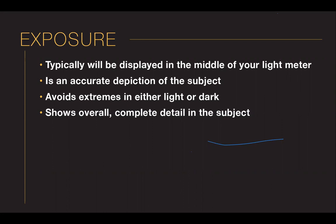So depending on if you're shooting a scene that only has one bright thing, or everything's bright, you can adjust for that, but you're going to have to do some trial and error to see how it works with your camera setup. When you look at it, is it really giving you an accurate description of the light and the detail of the subject? Is it what you saw, or is it too dark or too light?